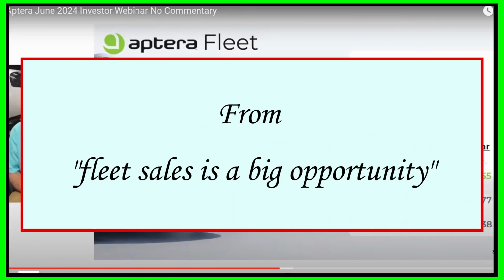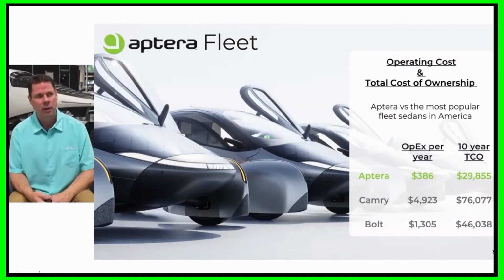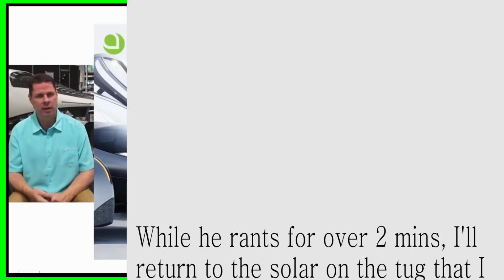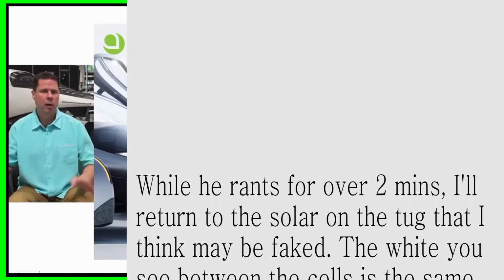Consumers don't really think about the variable cost of their transportation and the fuel that it takes for the transportation. The APTERA can cover most of your daily driving needs, and we hope that everyone here, when they get their APTERA, 98% of your fuel is covered by the sun.